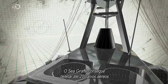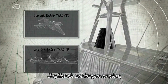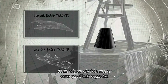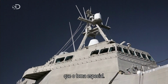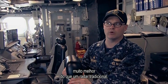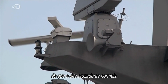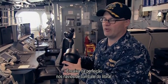Sea Giraffe can detect 200 air and up to 400 seaborne targets simultaneously. Simplifying a complex picture, its advanced technology analyzes critical characteristics such as altitude and speed, deciphering a threat level within seconds. Its ability to provide a very clear picture to the operator is what makes it special. We can separate the wheat from the chaff on a radar picture much better than a traditional radar would. And despite its impressive capabilities, this advanced radar system is significantly smaller and lighter than a typical destroyer's. It all is in keeping with our desire to maintain speed and agility, and it's a perfect fit for LCS.